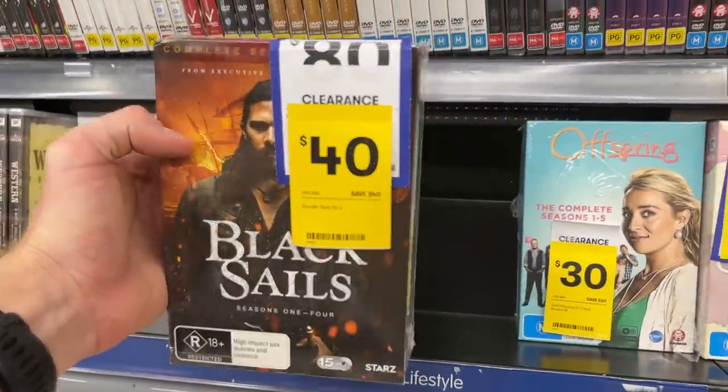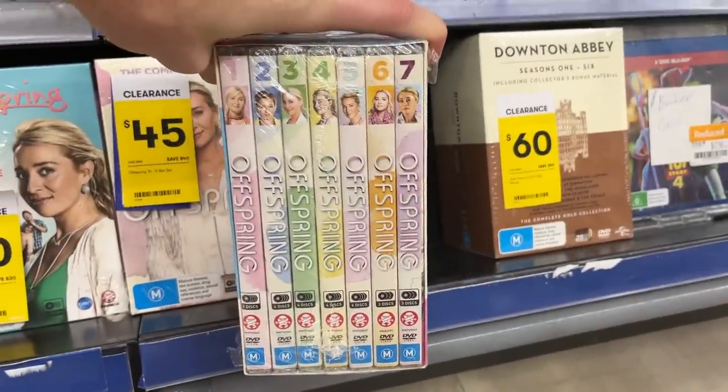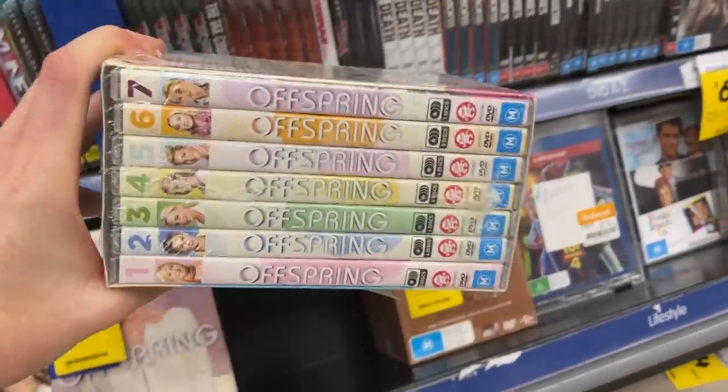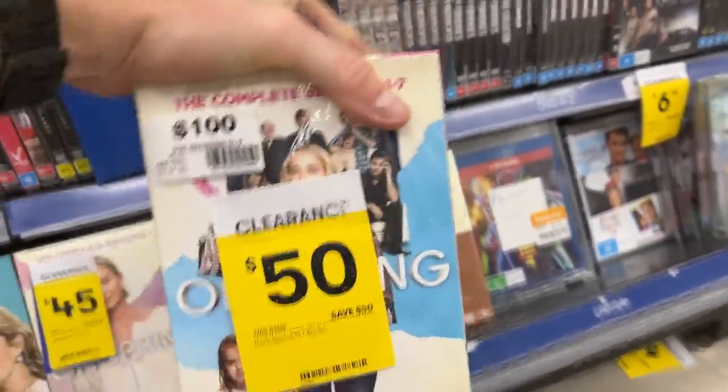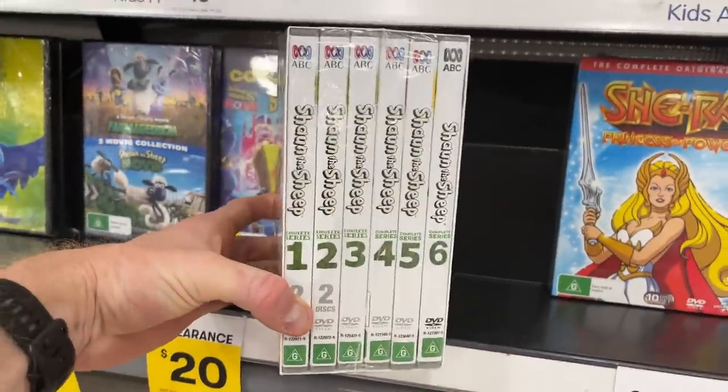Black Sails for $40. This can actually turn into about 80 bucks, I feel. So I'm gonna go ahead and purchase that. This one I've sold a number of times before, guys. I had a big retail arbitrage buy. I grabbed about two copies last time. They went quick, so I've grabbed that again.